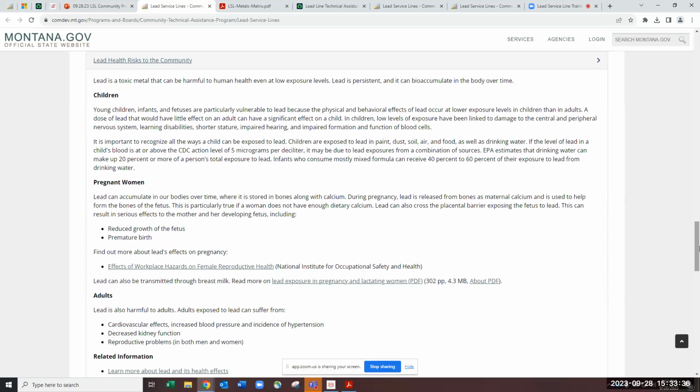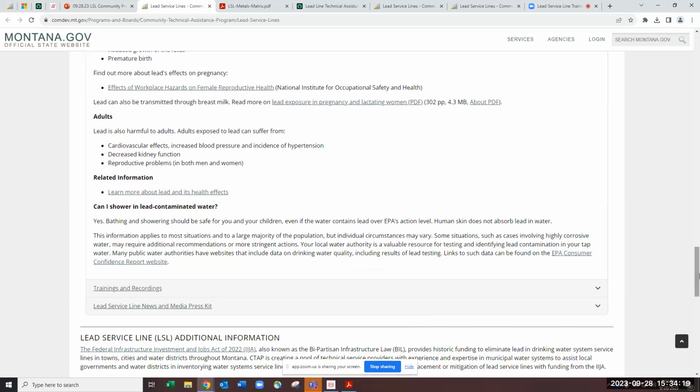This section is really important because this is kind of the why behind what we're doing, and that is because of the health risks associated with lead. We know that it's toxic and harmful, and it can bioaccumulate in adults. When women are expecting, it can be released into the fetus, so there could be ongoing effects on the fetus that is exposed to lead, specifically reducing growth, premature birth weight, and smaller stature size. It can affect kidney function and cause reproductive problems, and lots of other health effects are linked, so you can go on there and familiarize yourself with those if you aren't already.